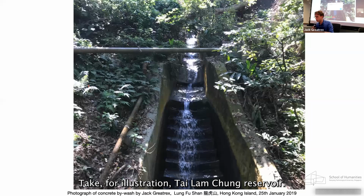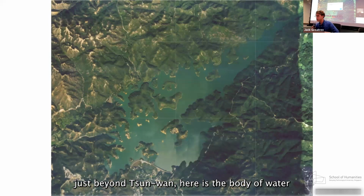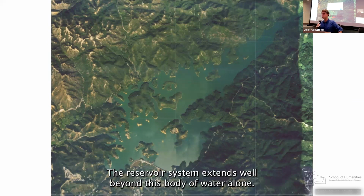Take, for illustration, Tai Lam Chung Reservoir in the northwest of Hong Kong, just beyond Tsuen Wan. Here is the body of water itself, as seen in an aerial photograph from 1993. But the reservoir system extends well beyond this body of water alone.